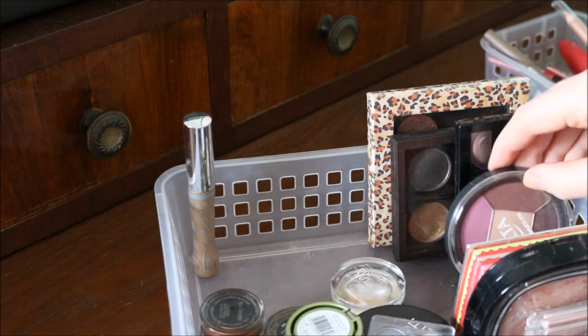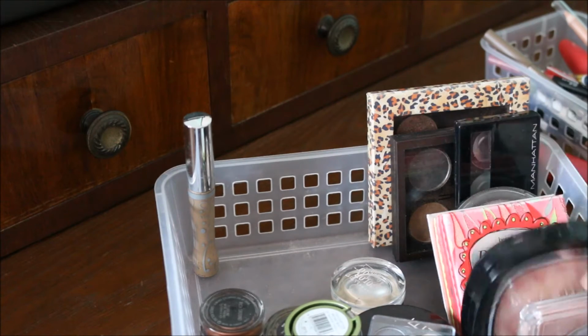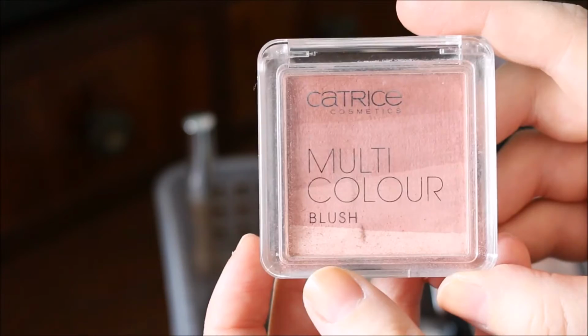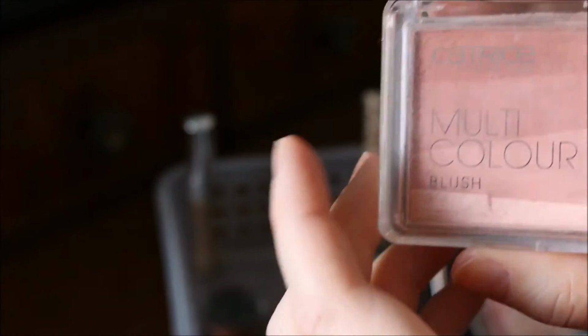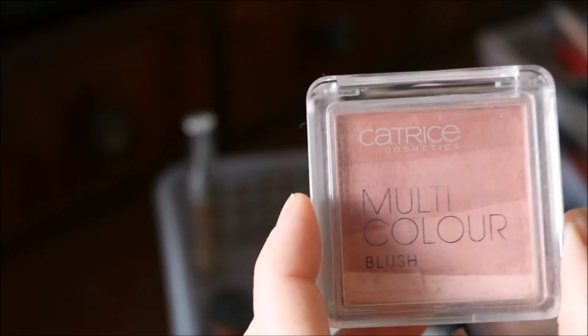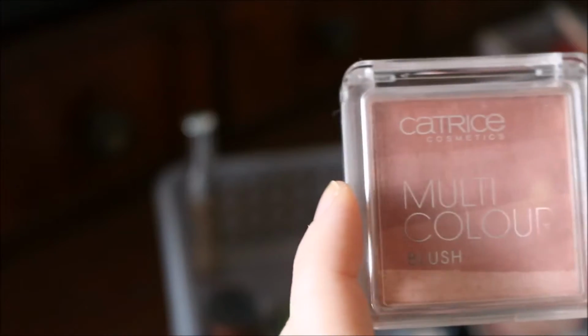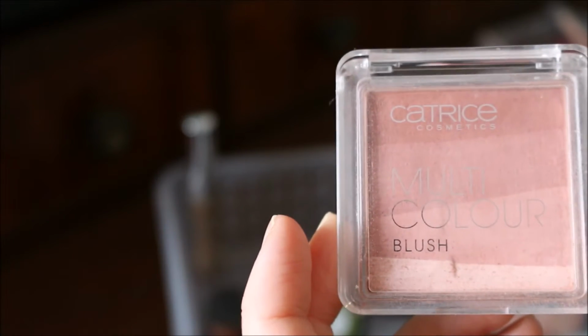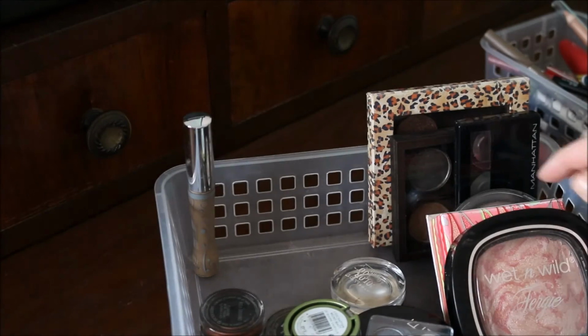Then for blushes, I had my Catrice Multicolor Blush in the shade Iced Caramel Macchiato. And I'm going to take this one out now just because I don't think I'm going to use this anymore. For the next few weeks, I think I just feel more like brighter colors, so I'm going to go with that, and I'm going to take this one out.